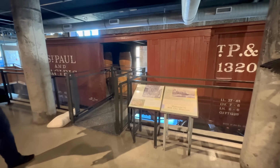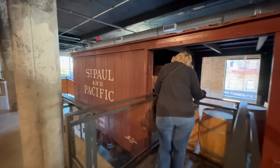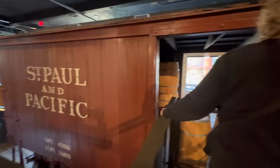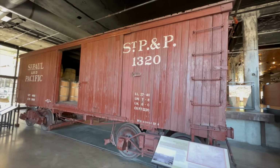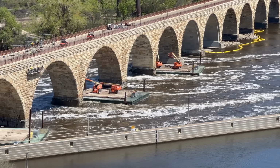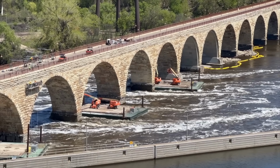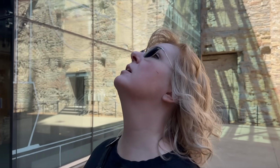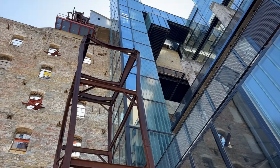The grain that was milled here came in on rail cars from fields across the northern plains, the Dakotas, and Canada. Trains also carried the milled flour to Duluth, Minnesota on Lake Superior and shipped to eastern destinations for foreign and domestic sales. That's why James J. Hill, the baron of the Great Northern Railway, had this massive stone arch bridge built across the Mississippi in 1883. You're going to be able to see it up at the observation deck. We get to go up there, I guess.